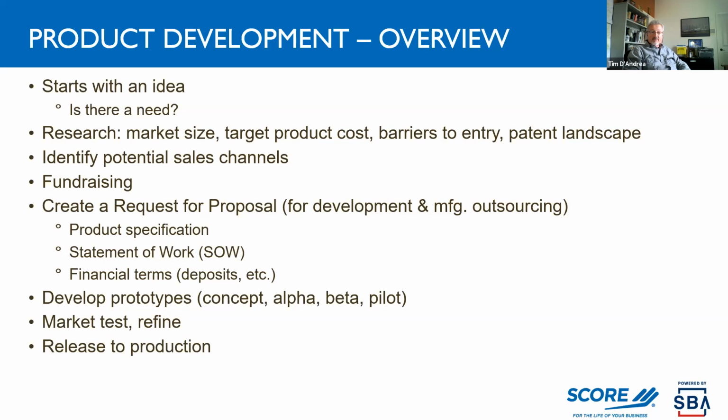Financial terms are a big part of this. What will the outsourced partner require from the client in terms of deposits, and payment terms? Are the payment terms net 30, net 60, net 15? That's the time period which that invoice is due and payable after the invoice is released to the client.